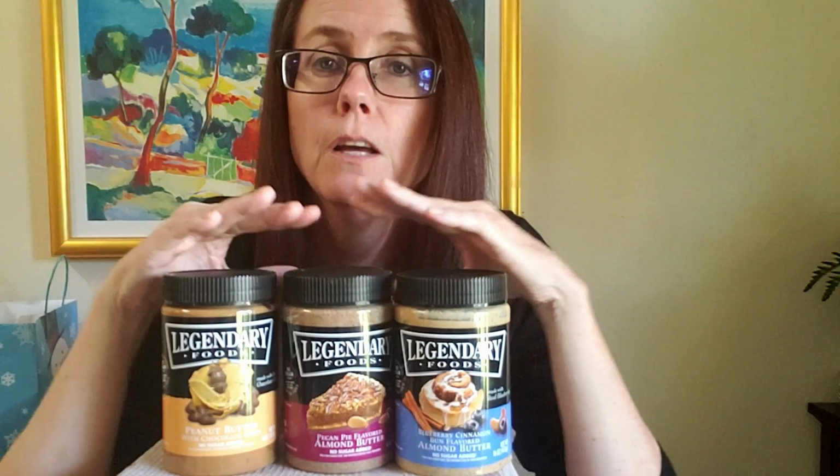The benefit of Legendary Foods, as I see it, is that these are novel flavors that are a little bit special, give you a treat, but the nuts are also roasted at a lower temperature, which is healthier for you because they're not as damaged when it comes to the fat profile. So that is a huge benefit if you are picky about things like that.